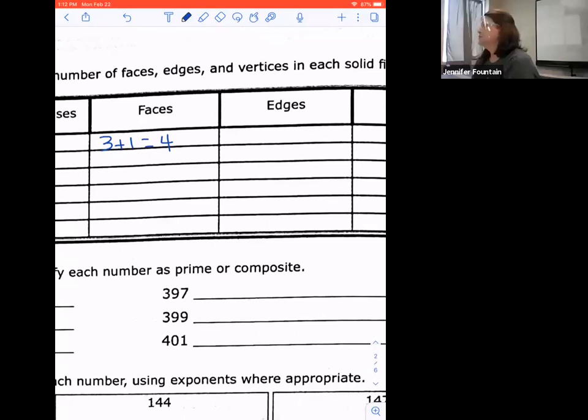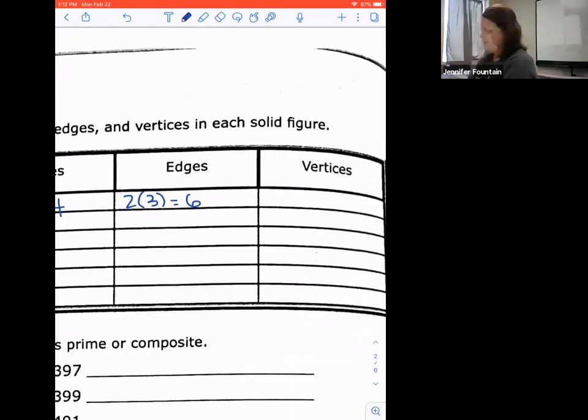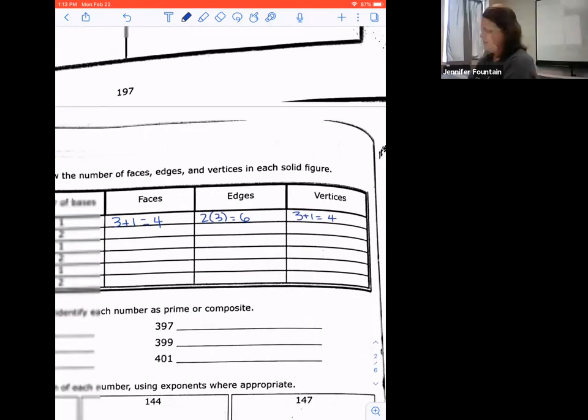They're going to be what? Times my sides, right? So I'm going to have 2 times my sides. There's 3 sides. 2 times 3 is 6. And then for vertices, we said it was the same as faces, so I'm going to have 3 plus 1, which is 4. Okay, so for faces we added 1, for edges we multiply by 2, for vertices we add 1.